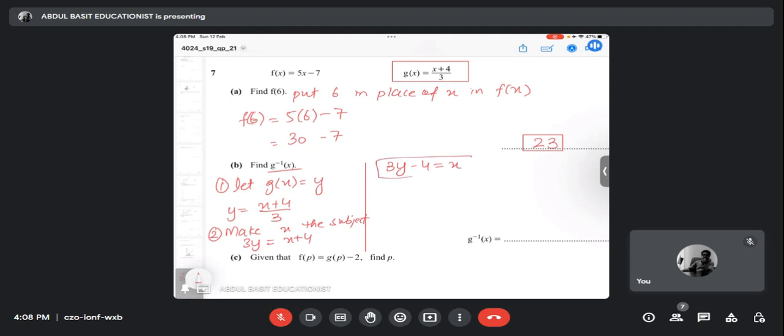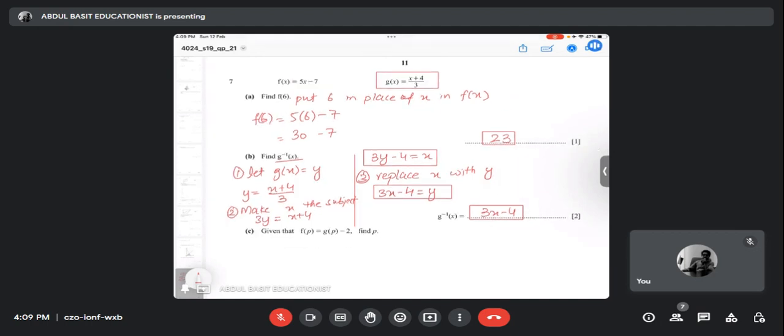Now x is already the subject. Third step is replace x with y. So it would be 3x minus 4 is equals to y. So this is your inverse function. So write that 3x minus 4 as your inverse function, g inverse of x. Is this clear, everybody? Is this easy? Any questions so far?